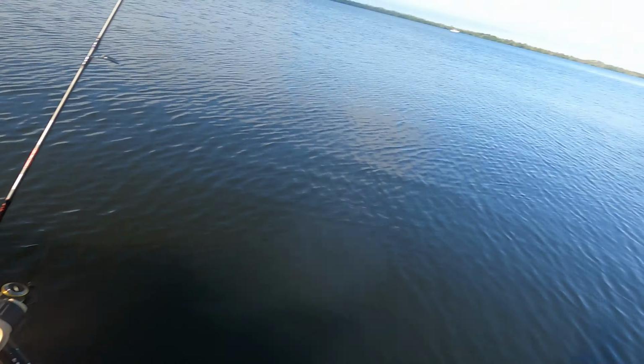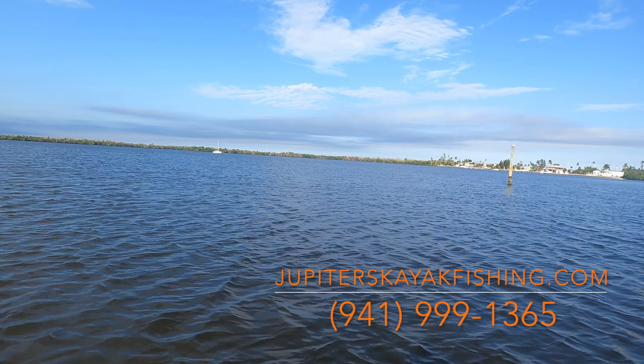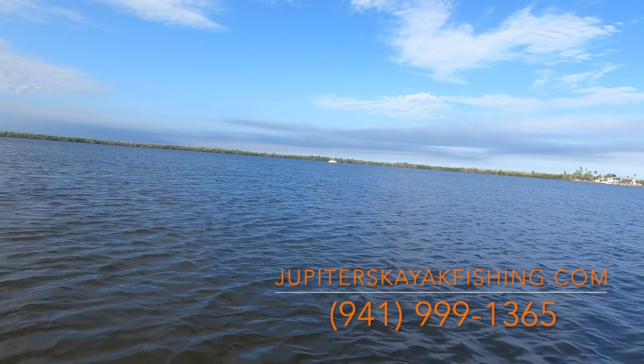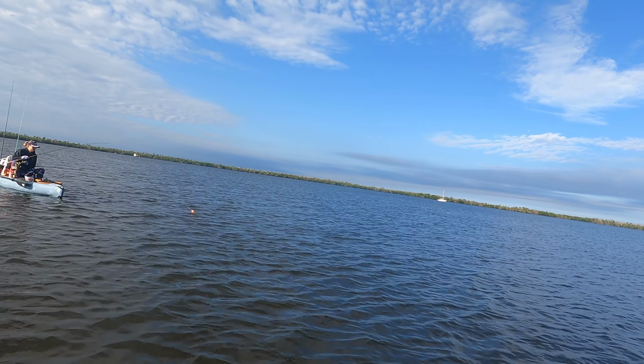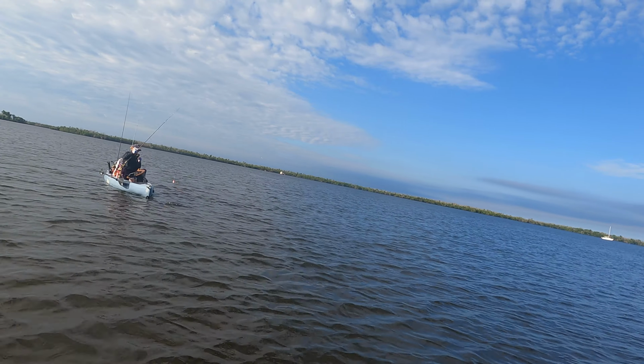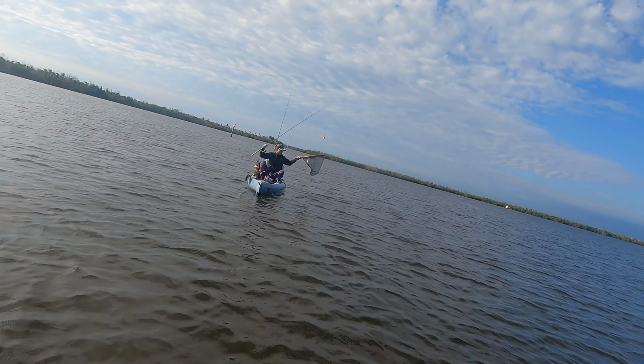Baby flounder. Over here. Flounder. There you go. Still on, baby? Yeah, there you go. Here we go. Net him or get him in right away. One of the two. They're little guys right now, looks like, though. I swear that one he got was a keeper.